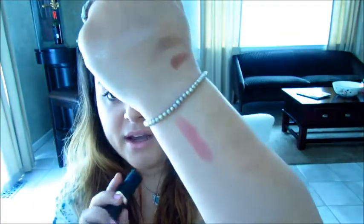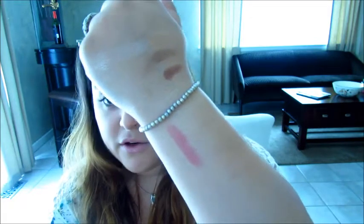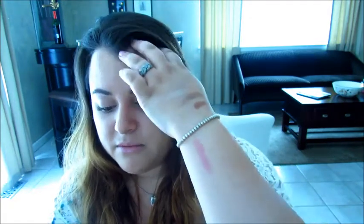The only thing I'm not crazy about is it smells like baby powder, but I can't really smell it when it's on my lips. When I go to apply it, bringing it right here, you can kind of smell it, but it's not the end of the world. But I think it's gorgeous. It's very creamy. I don't know if this is a permanent collection or limited edition, but it's gorgeous.